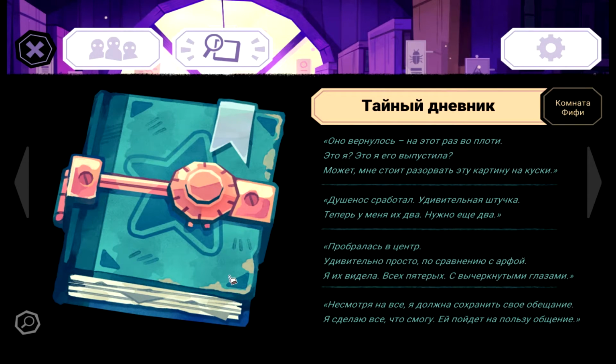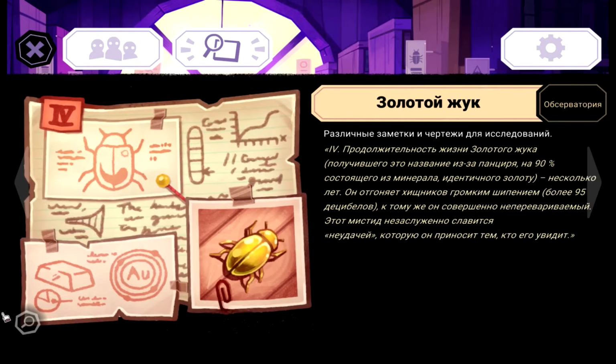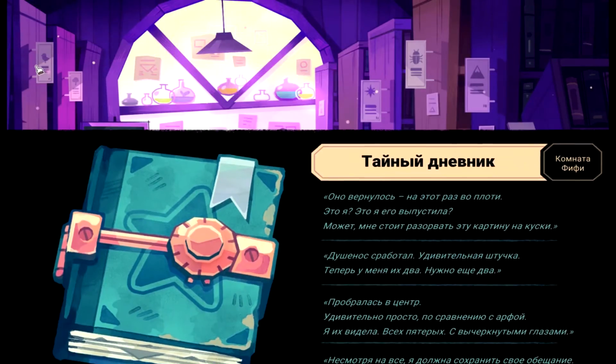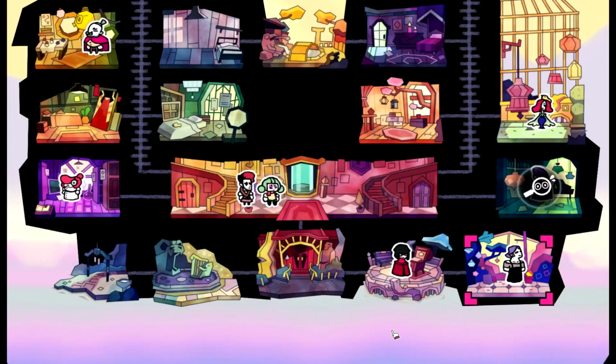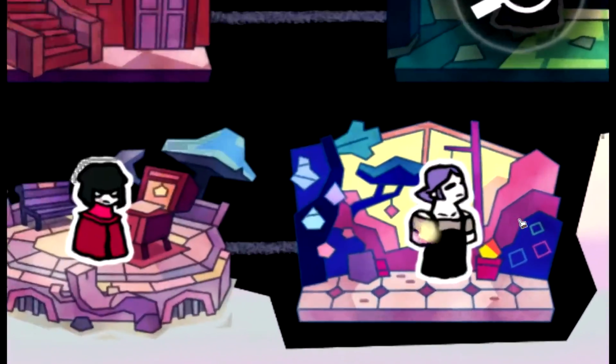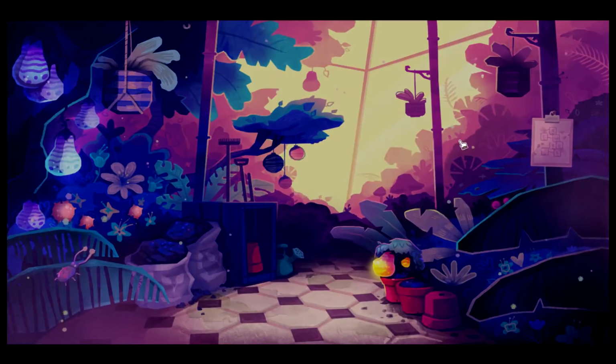Оно вернулось на этот раз воплотим. Это я его выпустила. Может, мне стоит разорвать эту картину на куски. Душно сработала, удивительная штучка. Теперь у меня их два. Нужно еще два. Пробралась в центр удивительно просто по сравнению с арфой. Я их видела, всех пятерых с вычеркнутыми глазами. Несмотря на все, даже сохранить свое обещание и сделать все, что смогу, ей пойдет на пользу общения. Нихуя непонятно. Так, слышь, мужик. А, блин, надо было... Фиц, слушай, мы все знаем, колись.